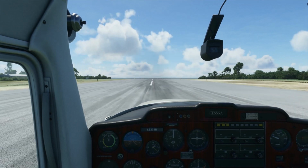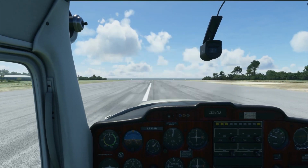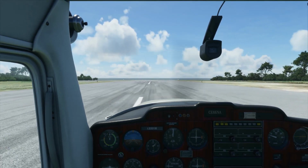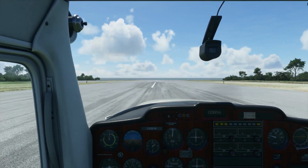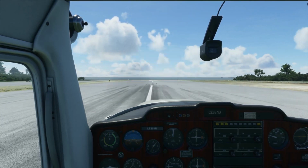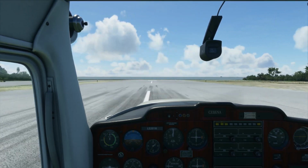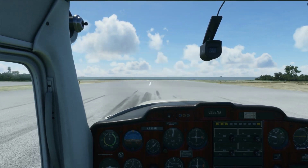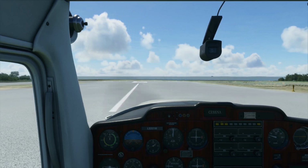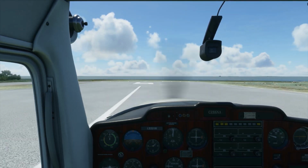There you have it. We are at Cedar Key. Parking will be here to the left. It's the only parking area. This is runway 5 we're coming up on. That was a nice little flight in. Hope you guys enjoyed it. It was pretty messy with Vatsim. They get pretty busy sometimes.